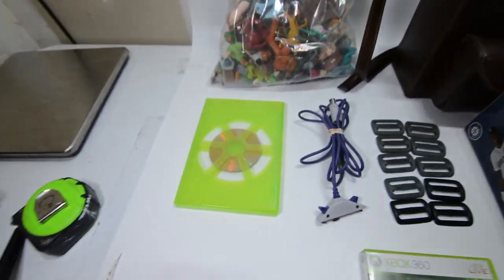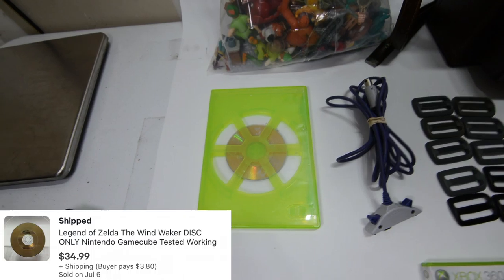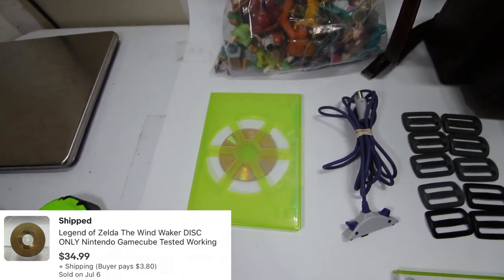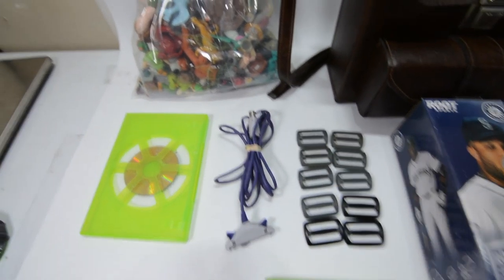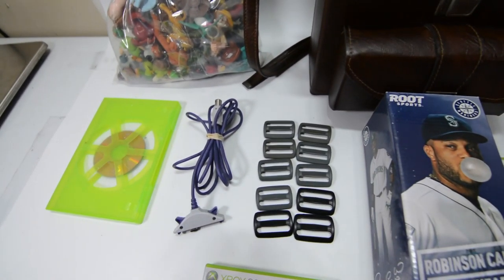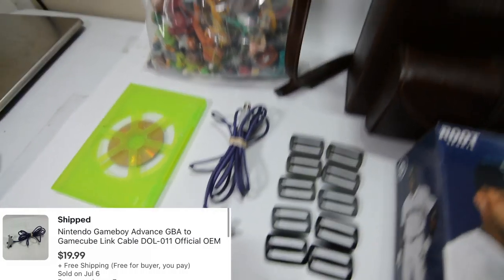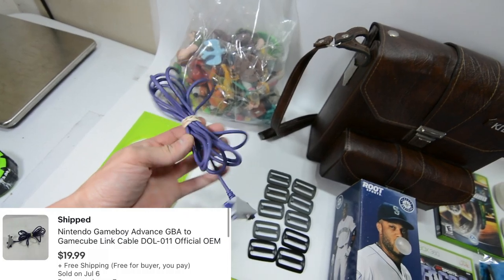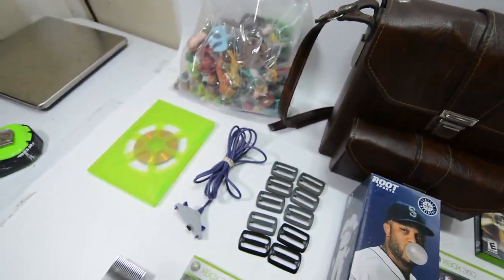Then we got the Zelda Wind Waker disc only GameCube game that sold for $35 plus shipping. And we got this Game Boy Advance to GameCube link cable. I didn't even know what this was. It was in with all the video game stuff I bought. Just this little cable went for $19.99 free shipping.